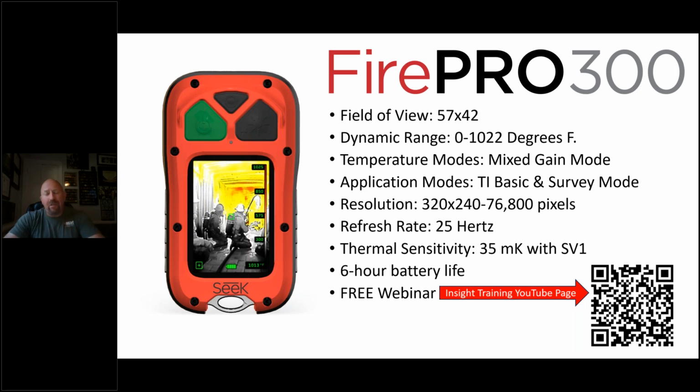The dynamic range, or temperature range, is the same as the 200. It operates off a mixed gain mode. It has TI basic and survey mode. However, the 300 has 320 by 240, which is 76,800 pixels. Plus it has a video recording option, which is pretty neat for me and anyone doing training. The thermal sensitivity and battery life is the same. And if you want to look this up and learn more about this device, we have 2 webinars on our YouTube channel that focus solely on the FirePRO 300.